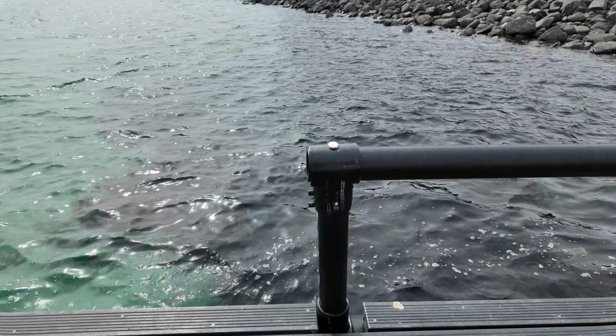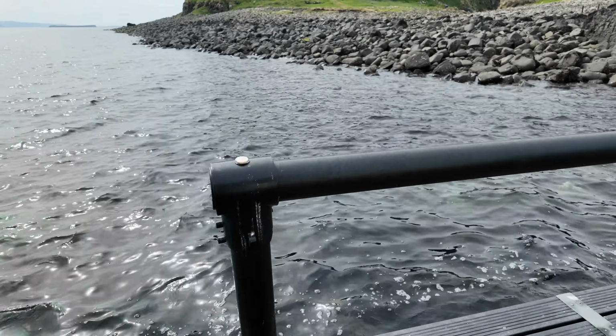You understand about the other boat, this is the one that's getting you. 320. Here, yeah, okay, thank you.